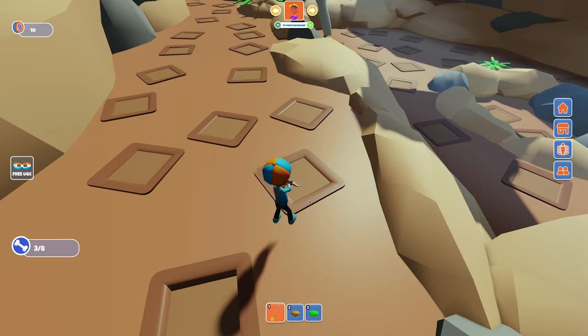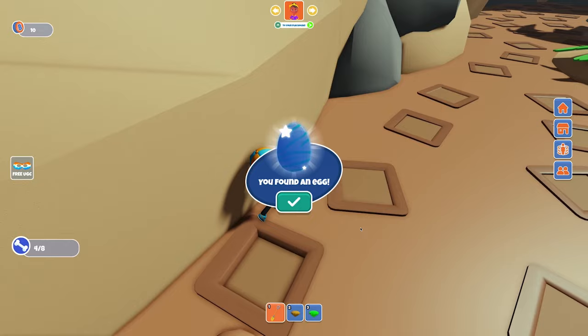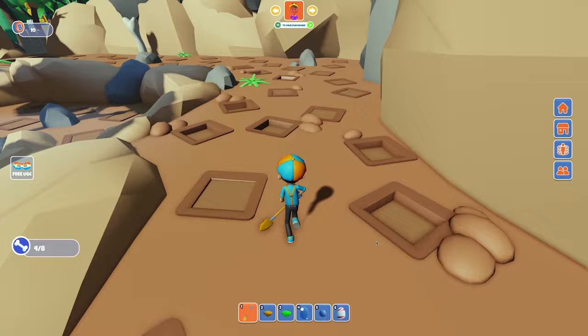Whoa, we're on a roll. We found another bone. Now we have four. I hope we find another one soon. Whoa, it's a blue dino egg. Whoa, we found another dino egg. It's got red stripes on it. I wonder what kind of dinosaur is inside.